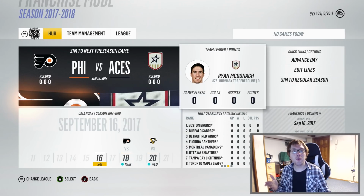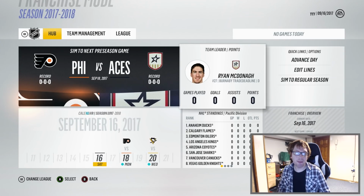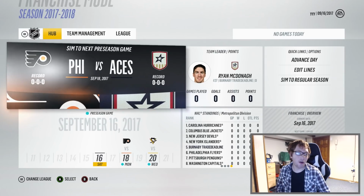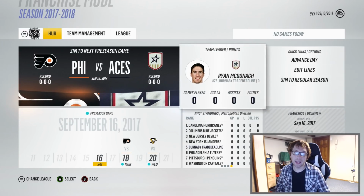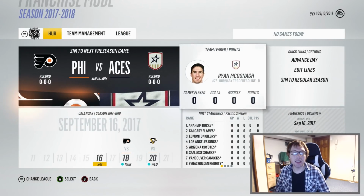So I opted to replace the New York Rangers with this custom team because I feel like they gutted their team by all means necessary, getting rid of Rick Nash, Ryan McDonough, Nick Holden, JT Miller. They got rid of a ton of really good players on the Rangers, so I decided let's put these guys into the Metro and see how well they can perform up against the best division, one of, if not the best division in the NHL right now.